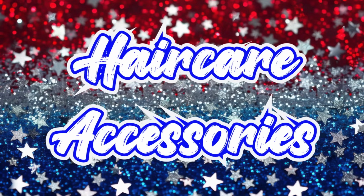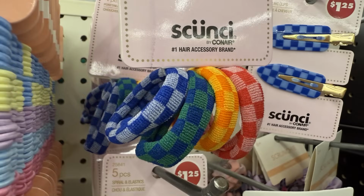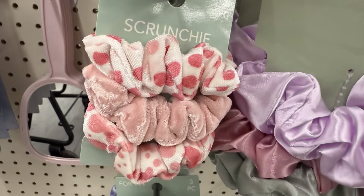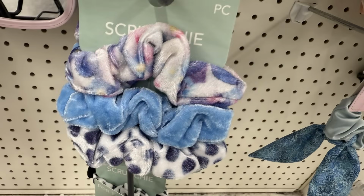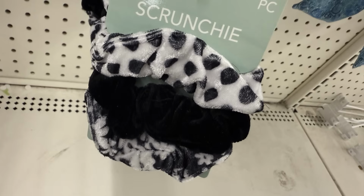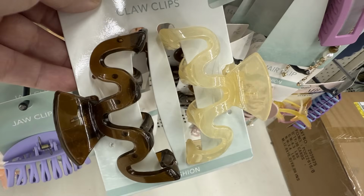For hair care and hair accessories, they had the Scunchie by Conair claw clip and styling clips. Also the elastics with the checkerboard pattern. We also have the 3-pack of the scrunchies in either the pink color scheme, the blue, and then the black with the white. Those are all about a medium-sized scrunchie. For the $1.25, you can also get the 2-piece claw clips in the large size or the medium.